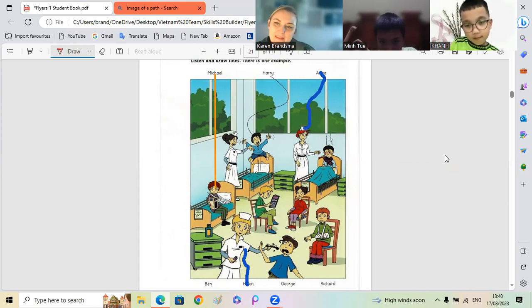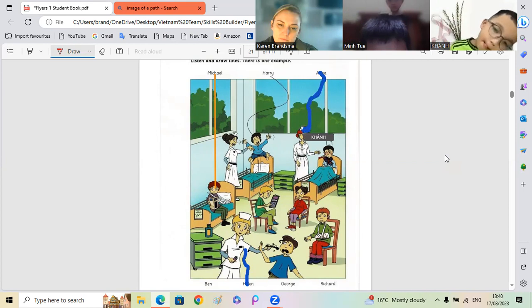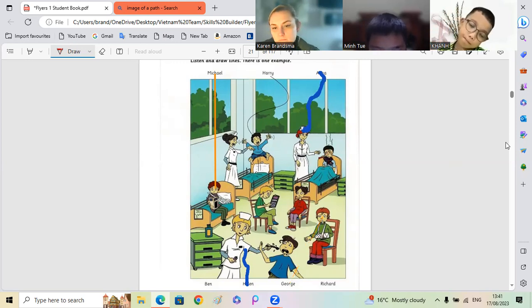Good. Mintu? Do you know the girl in the red dress? No. But I know the boy behind her, with the temperature. With the scarf around his neck? What's his name? It's George. That's our football team's scarf. We're on the same team at school. George?